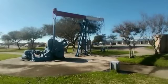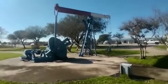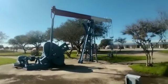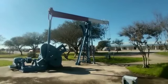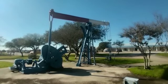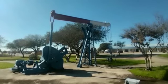This is an old school Lufkin pumpjack oil well located here in downtown Baytown, Texas. As you can see, they are very tall. They're much taller than they seem on the side of the road. They seem small, but when you see it up close, it's about 3 or 4 stories tall.